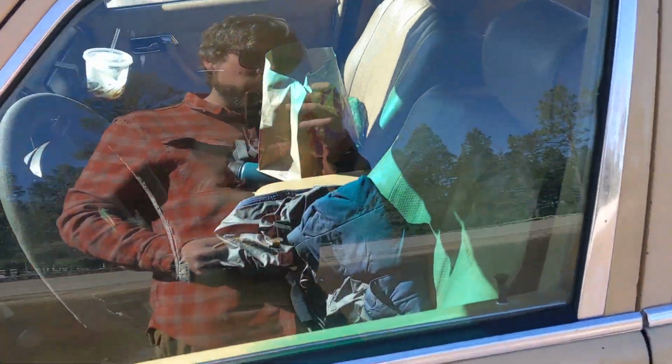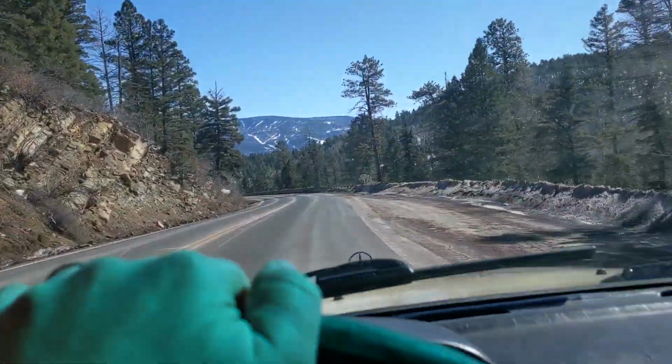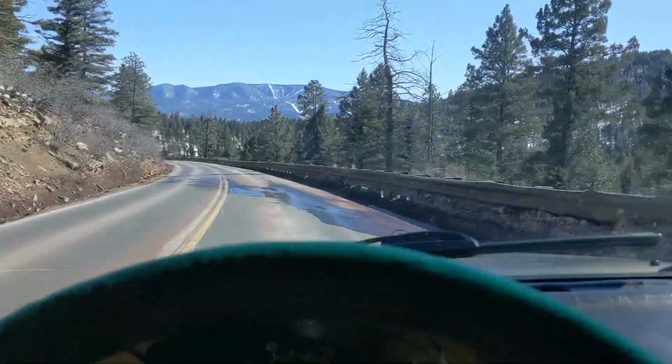All right, let's get going. All right, coming down is a much steeper grade, so I guess I did it in the easy direction. If I had come the other way from east to west, it would have been a pretty big climb.